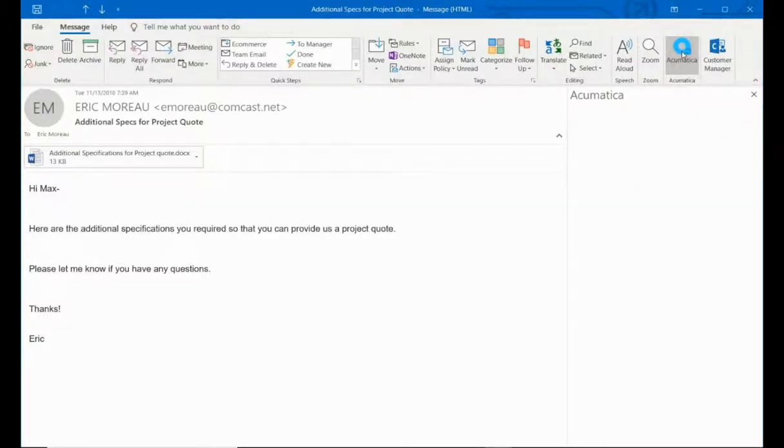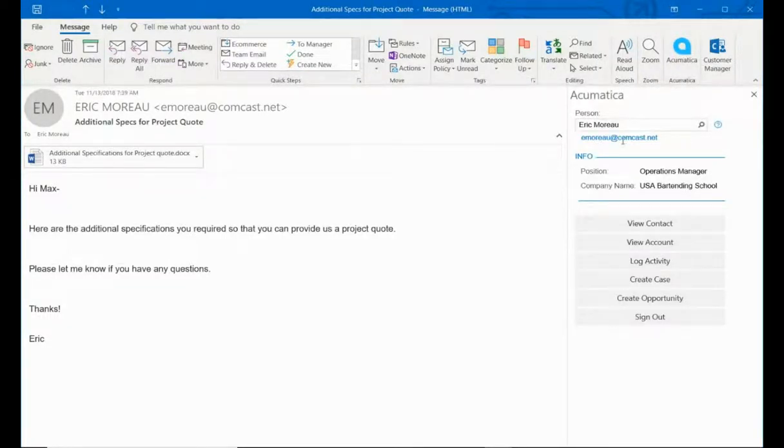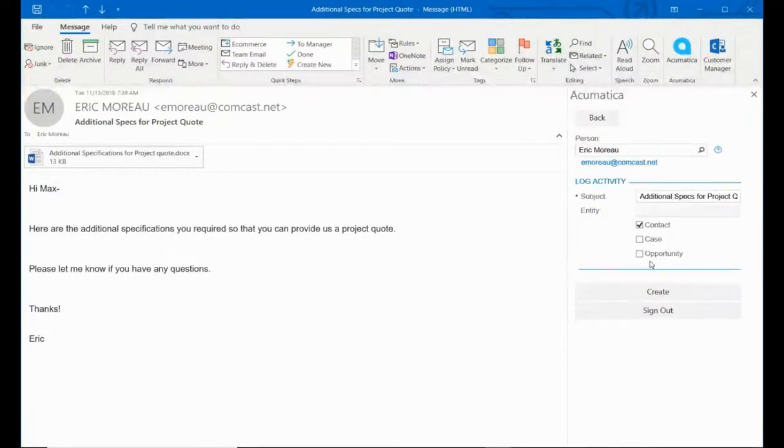And if you look now, I actually have an Acumatica icon stored within Outlook. So it immediately recognized me based on my email address. It says my role is I'm the operations manager over at USA Bartending School. Well, from here, there's many things that I could do with this email. I could view the contact, who is Eric, or I could view USA Bartending. I can log activity, which we're going to do in just a moment, but I can also create cases, opportunities.